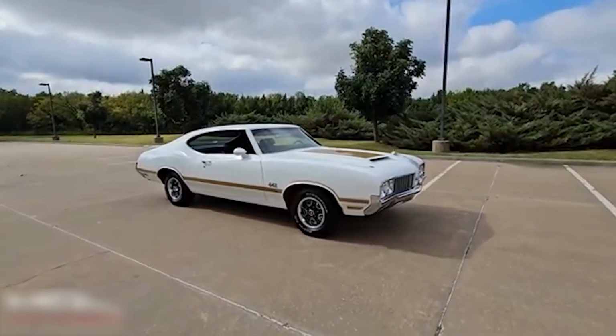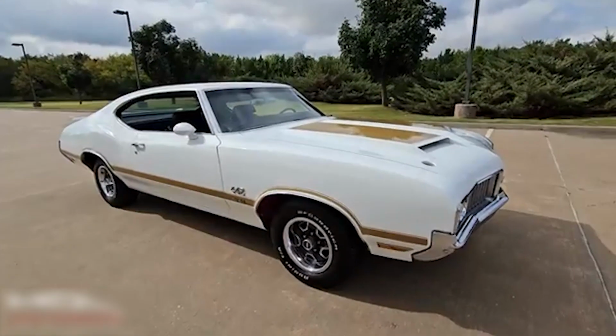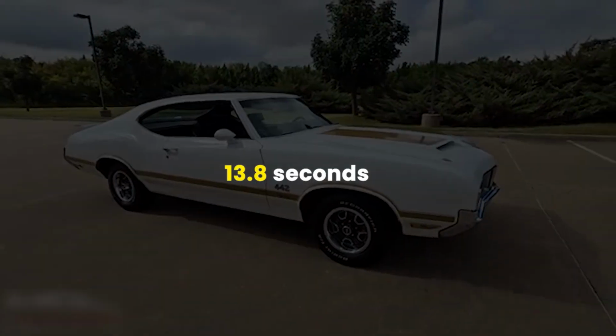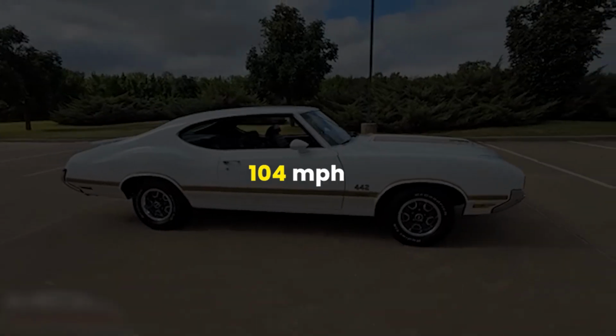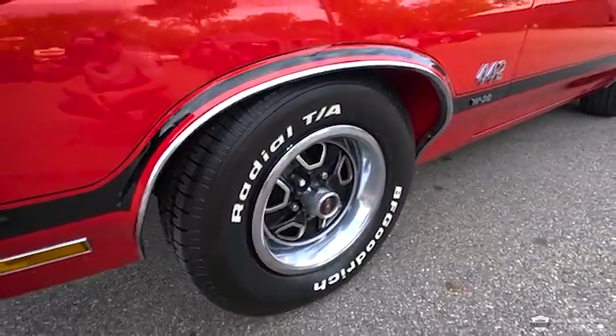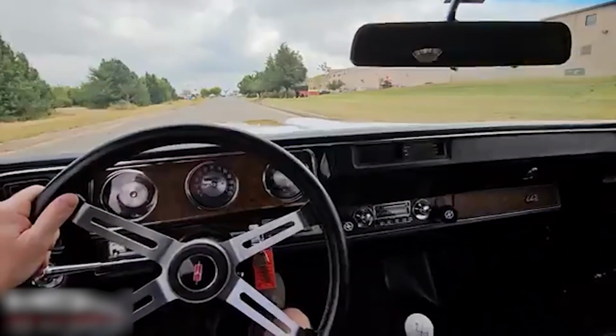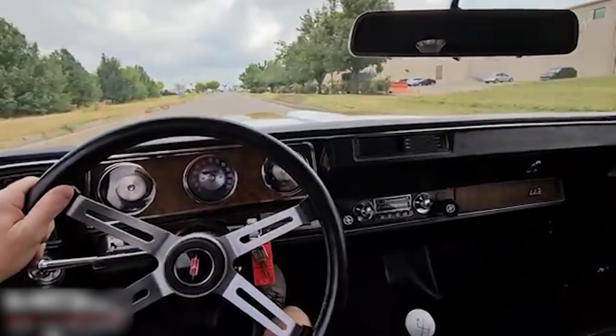Motor Trend took a W30 equipped with a 4-speed manual and 3.91 gears to the track and ripped off a 13.8 second quarter mile at 104 miles per hour. 0 to 60 came in just 5.7 seconds. But here's what made the W30 special. It was consistent. Run after run, it delivered the same brutal acceleration without breaking a sweat.